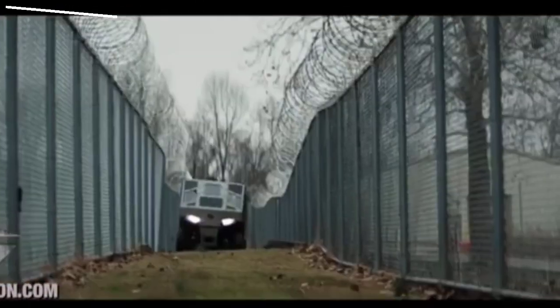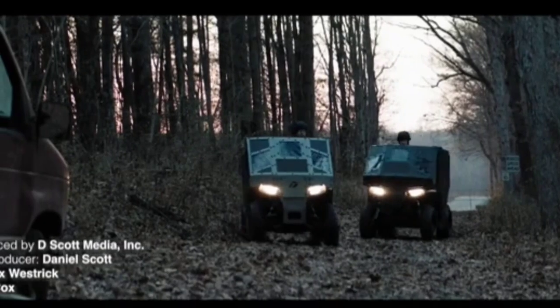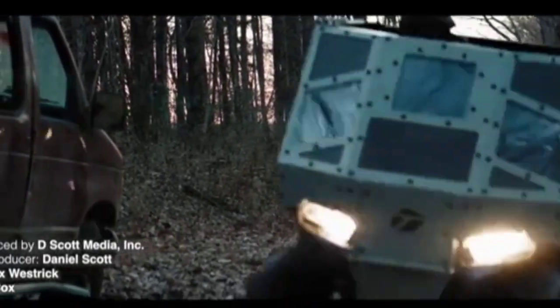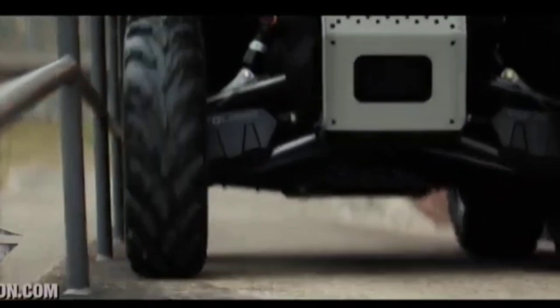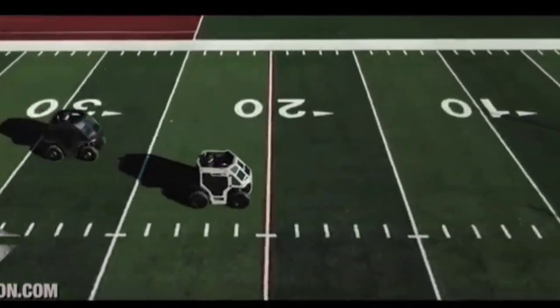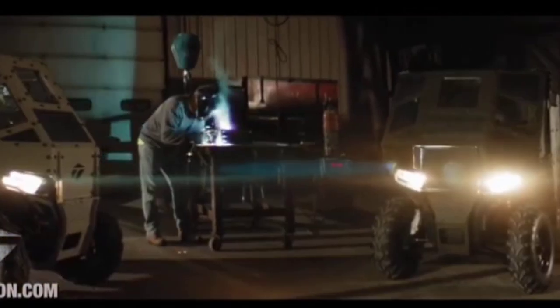Built on a sturdy ATV foundation, the LD-1 is a powerful piece of gear intended to offer mobility and protection in difficult situations. Its ballistic armor can halt small arms fire. It is perfect for activities in urban, rural, and even limited spaces because of its small size and off-road capabilities. The LD-1 offers a level of protection and firepower that is unmatched by other vehicles in its class.